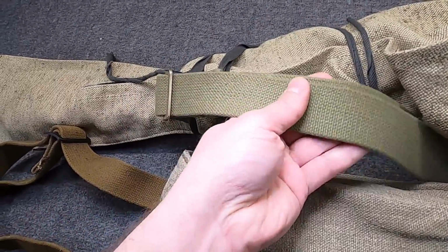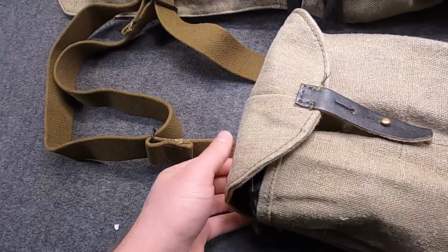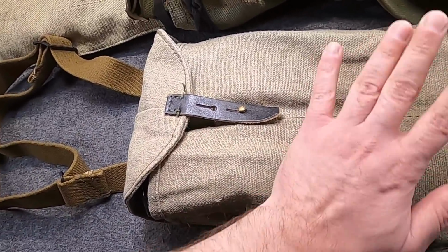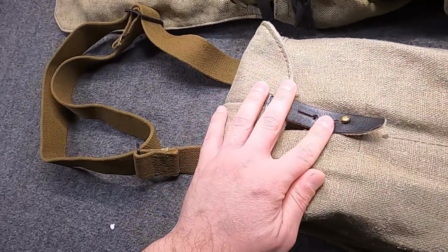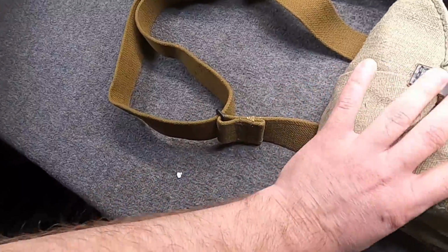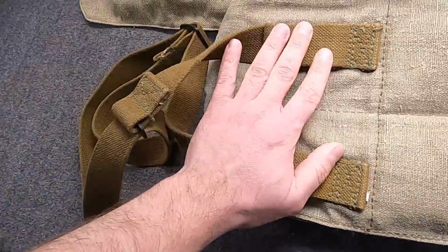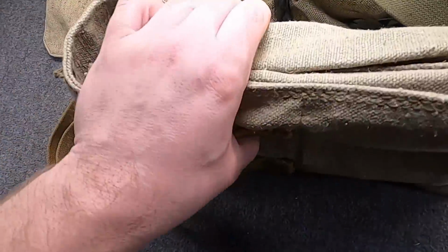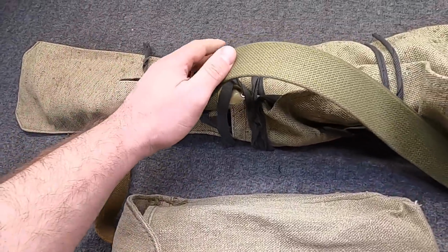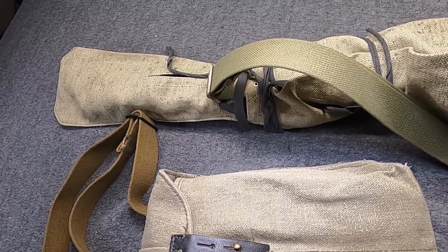Here we have a Russian sling, although this one is a little different. And here we have a 4-cell Russian RPK mag pouch. This is the version that does not have the pocket here. It holds 45 round mags with an adjustable shoulder strap and retains belt loops on the back. The mags and pouch came from Legion USA about 5 years ago, and the drop case came from KVAR about 12 years ago.